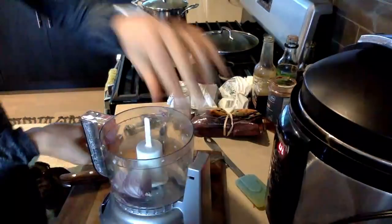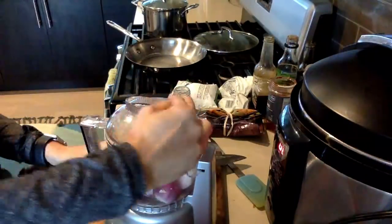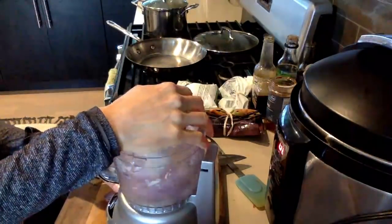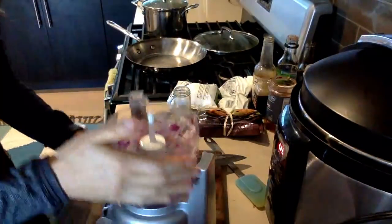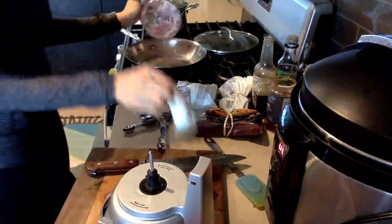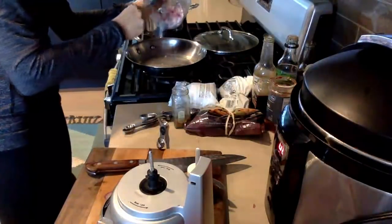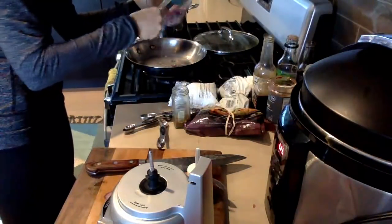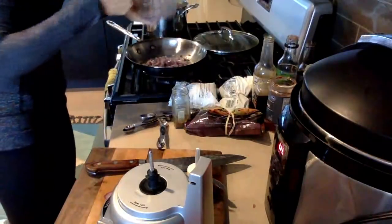Same thing. It's so fast. Like, how fast was that? I just am not that fast with my hand, which is why I love this thing. Okay. I can hear my pressure cooker going over there, too. Awesome. Okay. Move this out of the way again. I'm going to start my saute.